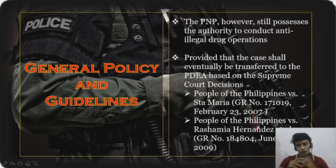So, just to give a brief background, what happened in that case is that parehas talo siya sa RTC, talo siya sa Court of Appeals. And then sa Supreme Court, nilaban niya na sabi niya, hindi naman PDEA yung nanghuli sa kanya, or ang nanghuli sa kanya is PNP personnels. And then parang sinasabi niya, PNP doesn't have the right to arrest him kasi PDEA dapat sila yung nag-a-arrest. I mean, they are the ones who should take charge dun sa case niya. Pero ang sabi ng Supreme Court, no. Okay, still natalo pa rin si Santa Maria. So, di ibig sabihin na walang pakialam ang PNP sa anti-illegal drug operations.